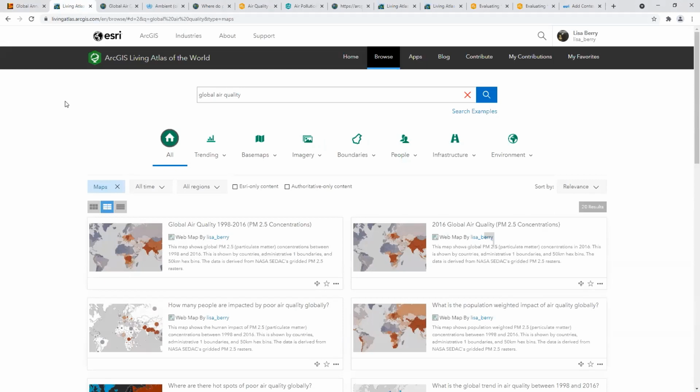So within the Living Atlas, there's actually a wide range of layers and maps that are ready to be used that use this data, but instead of giving it to you in a gridded format, it's already been aggregated and analyzed into really easy to understand geographies, such as countries, administrative one, so think of that as like a state, and even down to 50-kilometer hex bins.